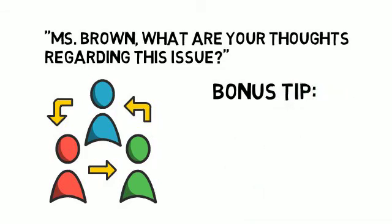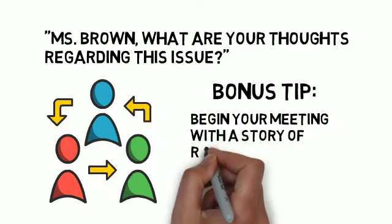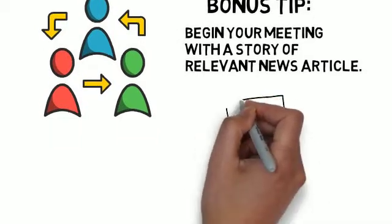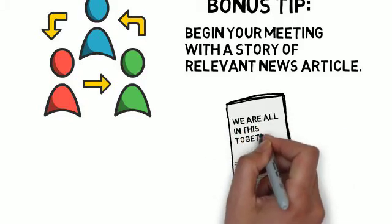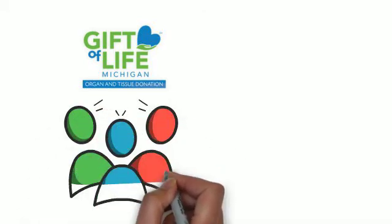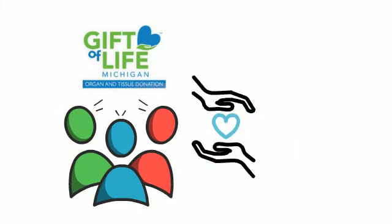Because we all pop into meetings coming from very different environments, it is beneficial to start a meeting with a story, article, or experience that provides purpose to your meeting and brings participants together on the same page. For example, if the purpose of your meeting is to discuss how your team will get involved in the Gift of Life Challenge, beginning the meeting with an article on how someone's life was saved by an organ donation is highly appropriate. It will help to get everyone thinking on the same wavelength and certainly add purpose to your meeting.